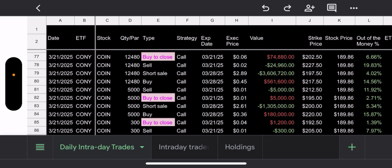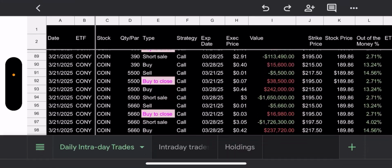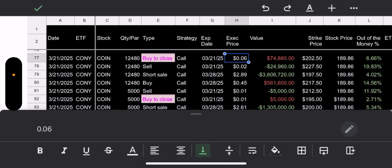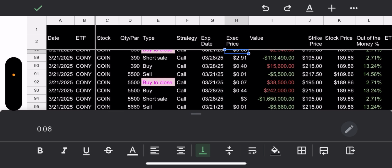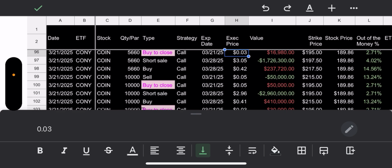All right, now we have Coney. Good Lord. What do they got going? Row 77 to row 106. This is a beast of a fund, too. All right. I'm just going to cover by the close to see if they won their trades. 6 cents. Of course they won that trade. 1 penny. Of course they won that trade. 4 cents. Yeah, I would think so. 6 cents. Oh, yeah. 7 cents. I mean, 3 cents. This is fantastic.